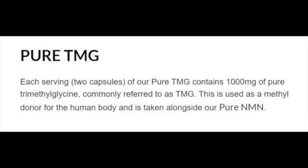Now if we move on to dosage, each serving, 2 capsules of our pure TMG, contains 1000 milligrams of pure trimethylglycine, commonly referred to as TMG. This is used as a methyl donor for the human body and is taken alongside our pure NMN. So basically this is the dosage that I take every day. The 1000 milligram dosage, they supply it as 2 capsules, 500 milligrams in each capsule. So I take one 500 milligram capsule of TMG alongside one 500 milligram capsule of NMN in the morning, and then in the evening I take another 500 milligram capsule of TMG and one 500 milligram capsule of NMN to give a 1000 milligram dose of each per day.